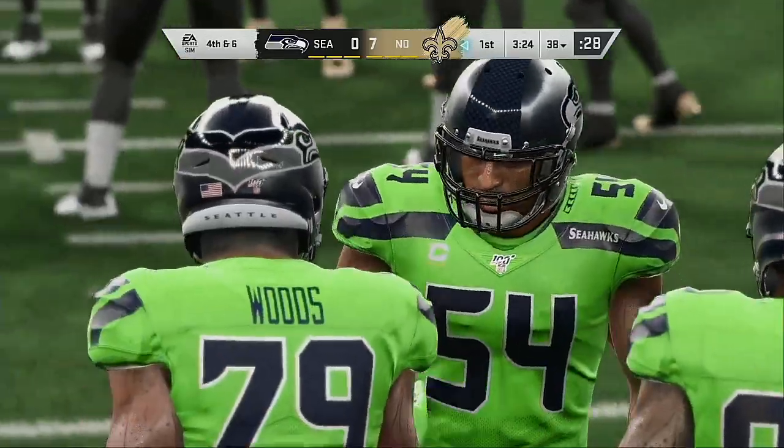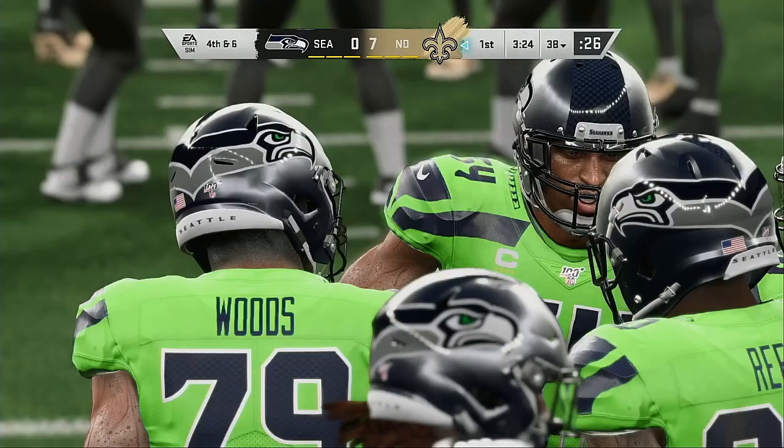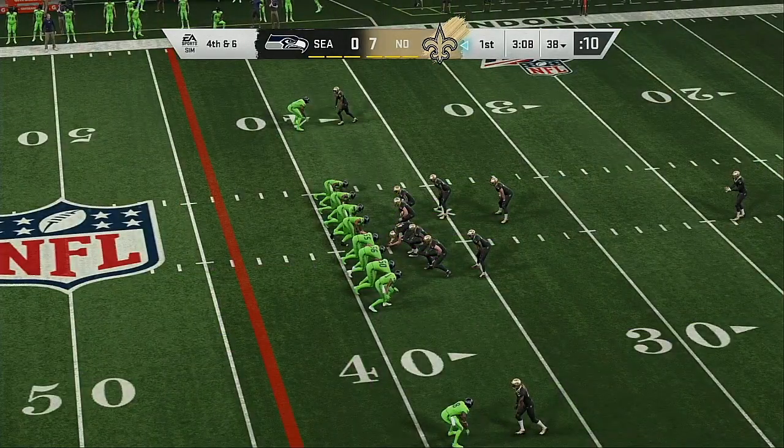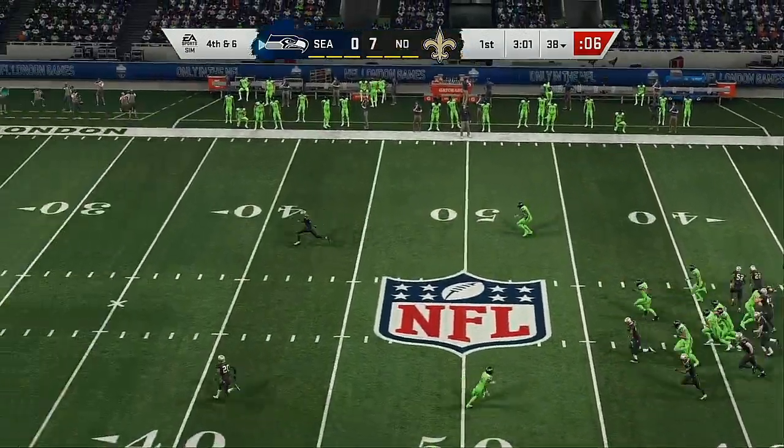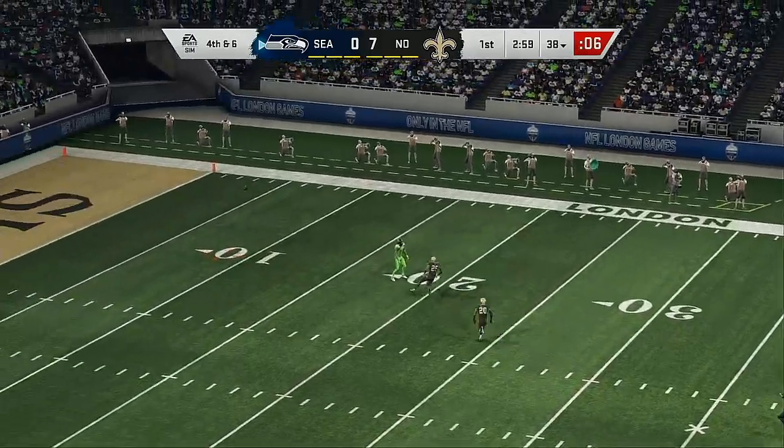Well, give credit to the guys on the other side of the ball. They snuffed out the play, but it does bring into question, one, the play call, because they didn't run the ball there. They could have run it. And two, just not getting it. That's got to be deflating for them.